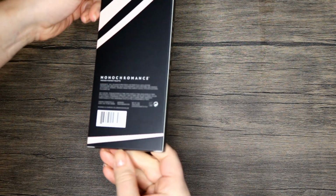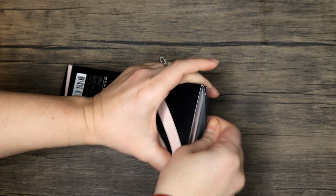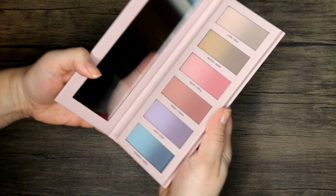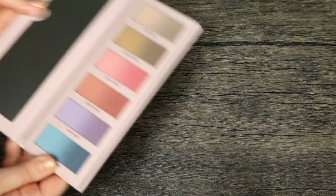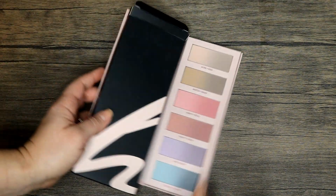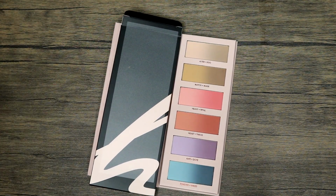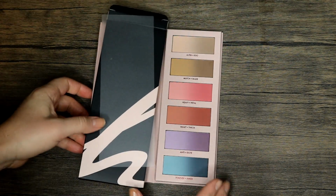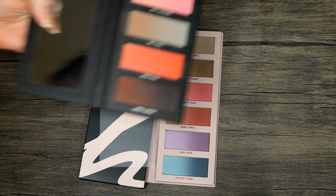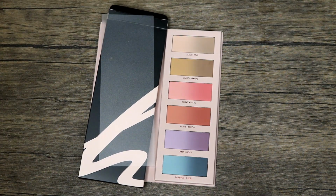And then lastly, I don't know what this is. Hendash. Okay. Hendash Monochromance. So I received a Hendash palette last year in my box. And this is very similar in the way that it looks. I used that palette a few times and it never really stuck with me. So I wanted to dig out the one I got last year just to show you. So last year I got this one. I've used it a couple times, but it just really hasn't stood out to me as something to use.